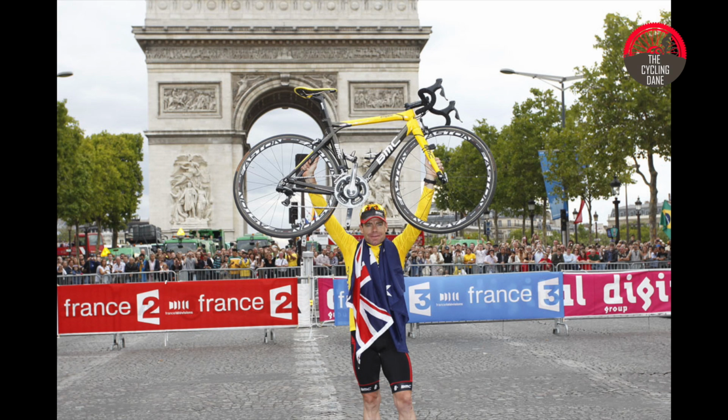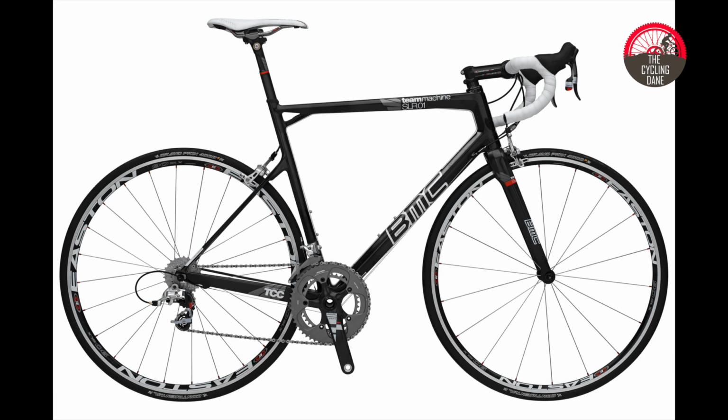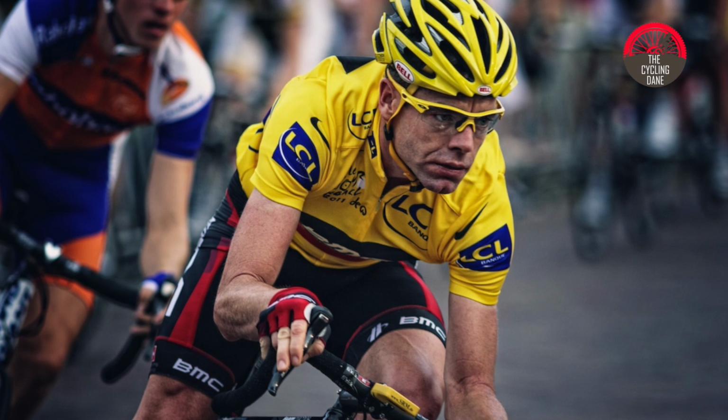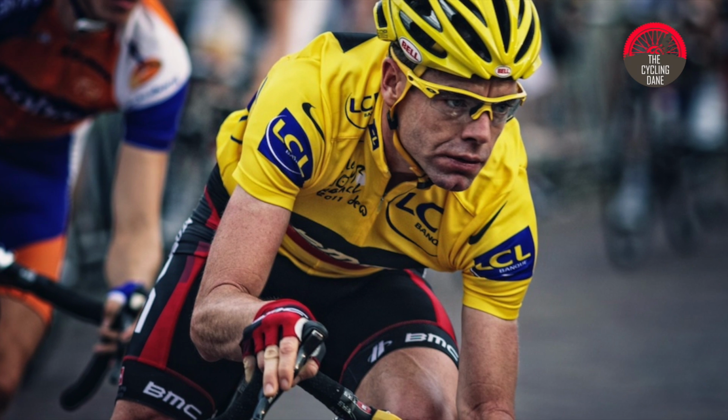Moving on to the 2011 Tour de France, we have the BMC Time Machine SLR01, having a frame that weighed 905 grams and a full weight of 15 pounds, which is literally 6.812 kilograms, possibly the lightest bike on this list, because it's just literally cutting it fine right there. Made full use of by Cadel Evans to win his first and only Tour at that time.